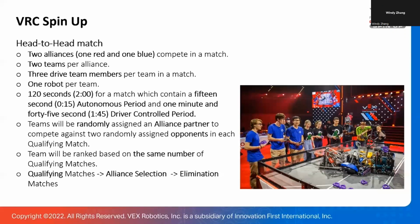The figure shows a match from last season. There are 4 robots on the field from both alliances, and 6 students from the Red Alliance, 3 per team. The match time is 2 minutes, which contains a 50-second autonomous period and a 1 minute and 45-second driver-controlled period. Teams in the same alliance will receive the same points for each match, except in case of disqualification.